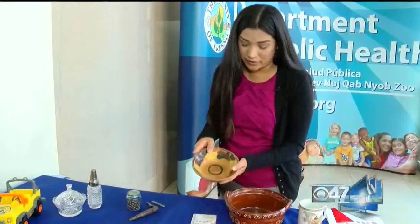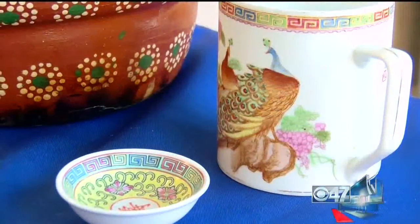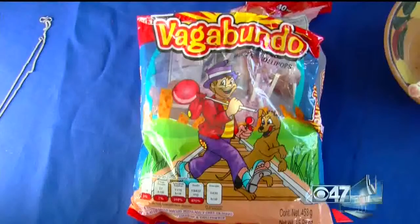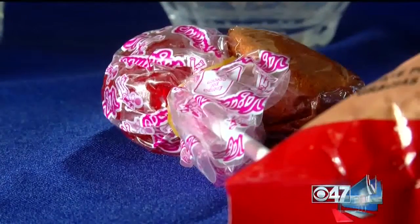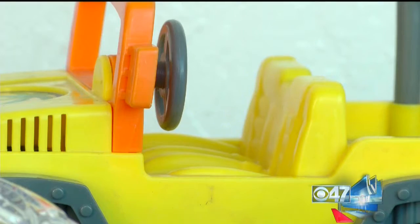Martinez displayed an array of other products contaminated with lead, products that could be found in your home, like painted ceramic mugs and bowls. Not cook with them, not use them at all. I mean, you could maybe use them to hold flowers. Or candies popular in the Hispanic community. Martinez says the way the chili powder of this candy was manufactured was by old machinery in Mexico that uses gasoline laced with lead. And then here we have a toy that some of the paint had lead on it, so this was a recalled toy.